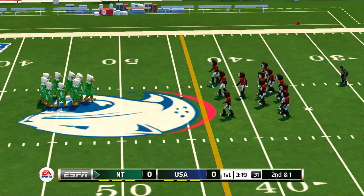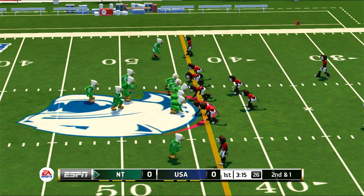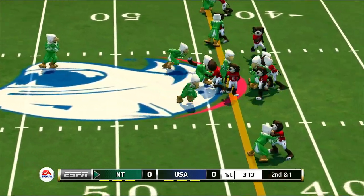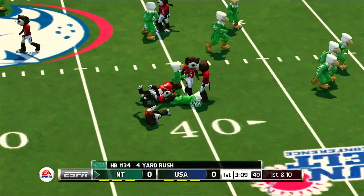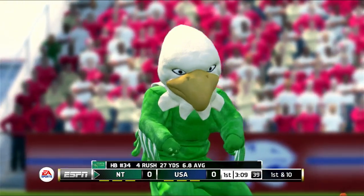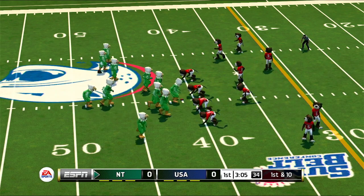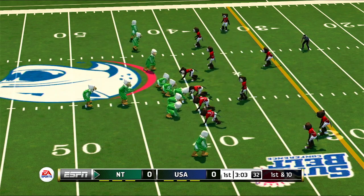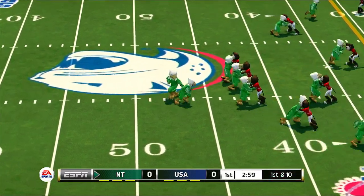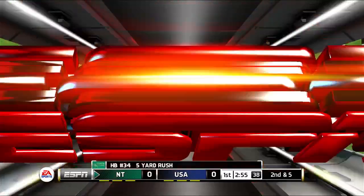Short yardage situation here. It's second down and 1. Mike's 50. Let's go, defense. Nice run there. So the halfback gets some decent yards and a first down. He got by a couple of defenders and made it to the sticks for the first down. Up the middle for a nice gain.